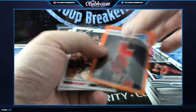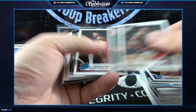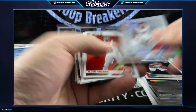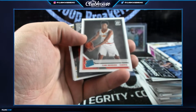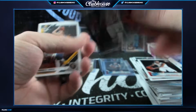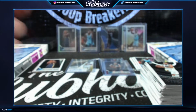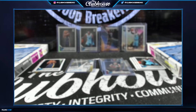Darius Garland. Daniel Gafford, 199 for the Bulls. Mr. President, orange rated rookie. Porter Jr., Luka Doncic, Elite Dominators. Admiral Schofield, Derrick Rose for the Pistons, hollow. Mbengele for the Clippers, Jokic. Cam Reddish, Jimmy Butler for Miami, that is numbered to 39. Nassir Little and stargazing is Steph Curry. I would say that's our first rough box, honestly.